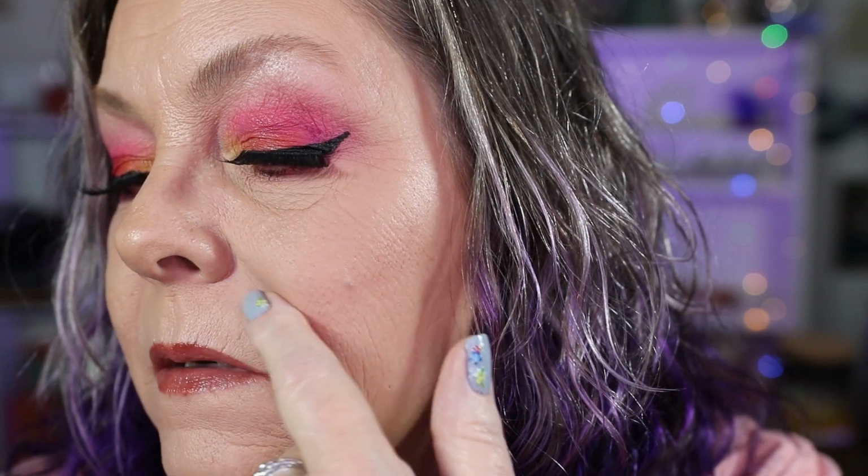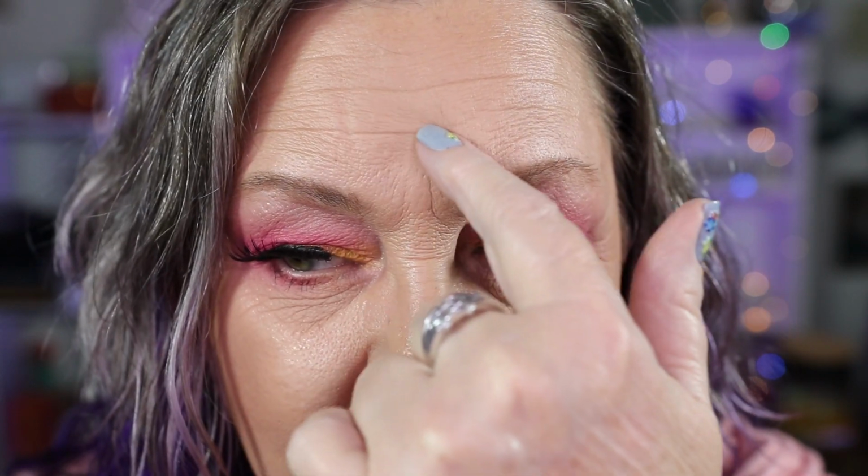I have just a little bit of creasing around my mouth and those lines where I normally get it. Just a little bit here. I have not touched it up. My forehead looks good. Normally in these creases I'll have a lot of creasing. I have not powdered or done anything to it, so in my mind it still looks really good.